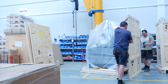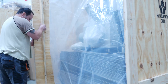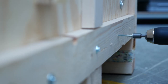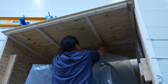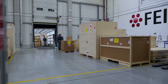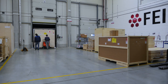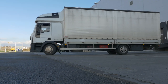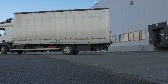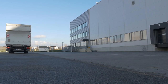Carrier companies cooperating with FEI must comply with strict conditions enabling them to transport shipments under the terms of AEO certification. What does the AEO certification mean, please? This certification is granted after a thorough verification of the producer and guarantees his safety and reliability within international trade. Thanks to the certification, microscopes undergo fewer customs checks on the way to the customer, which speeds up the transport. FEI delivers microscopes to the whole world.